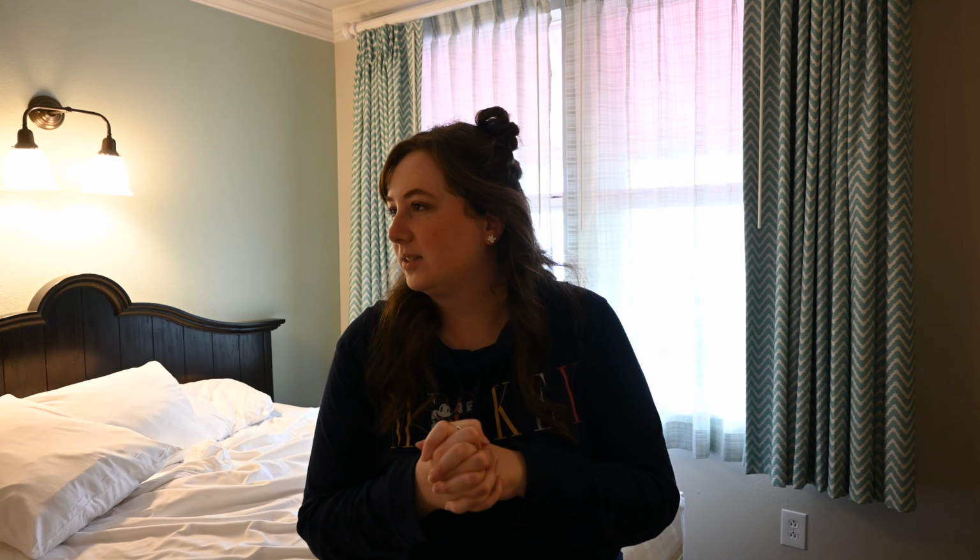But honestly, this has been really cool to have and see what this has been like. And honestly, I think I really like it, especially if you have a bigger party and you want to kind of keep everybody together. A 2 bedroom at Old Key West might be worth looking at.